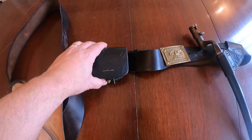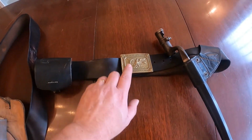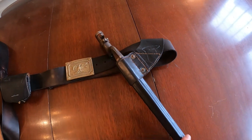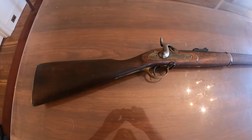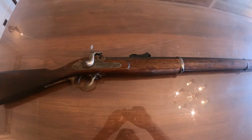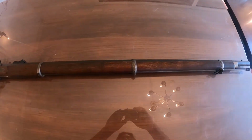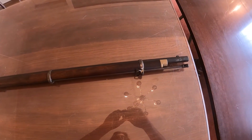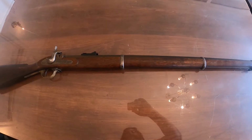Moving on over here, we have a cap pouch. This is what holds percussion caps. We have a belt, as well as our militia buckle here, and a bayonet, and the bayonet scabbard itself. And here's just a close-up of an example of a type of firearm that the New York State National Guard would have carried with them. This is an Enfield rifled musket. Obviously, Springfield rifled muskets would have been more popular.